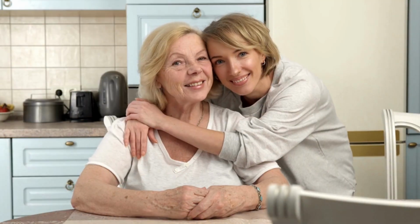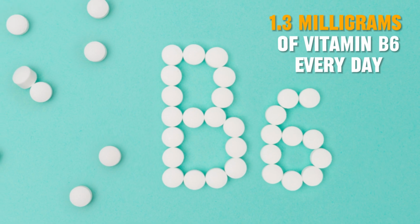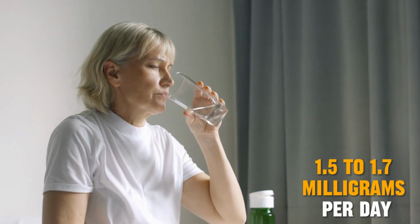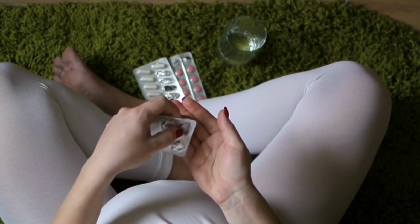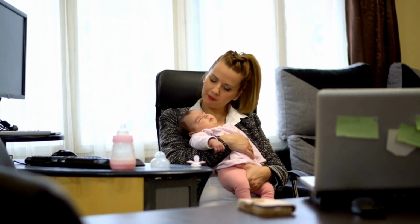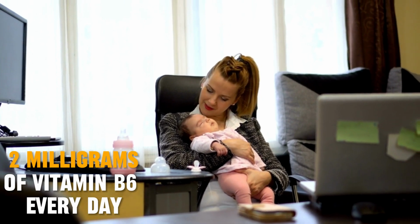Most healthy adults aged between 19 to 50 years need almost 1.3 milligrams of vitamin B6 every day. Older individuals need slightly more than that, around 1.5 to 1.7 milligrams per day. Pregnant women need about 1.9 milligrams, and breastfeeding women need about 2 milligrams of vitamin B6 per day.